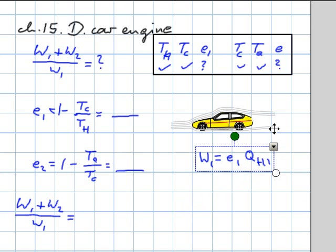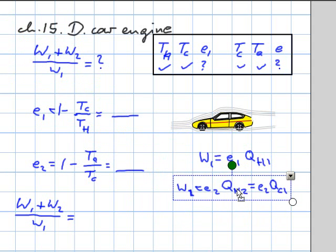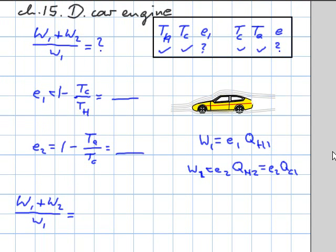Okay, now for W2 I'm going to do something similar. The work W2 for the second engine is the efficiency of the second engine, and again in the very top right corner it should say E2, not just E, times the heat input to the second engine, which is the rejected heat from the first engine, so that's why I can write QC. Now I substitute all of that into that W1 plus W2 over W1 and come up with this expression.